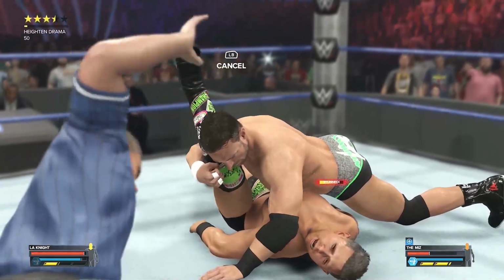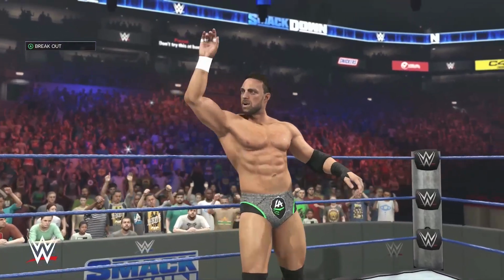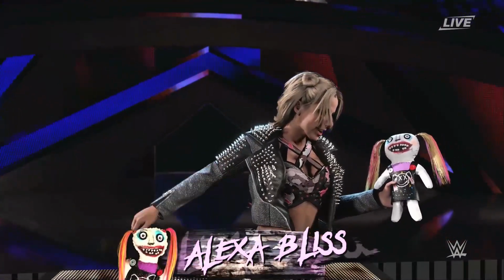But other times, it looks very choppy and a bit sloppy. LA, and I just think the guy who's on the brink of the main event should have a better finishing move.